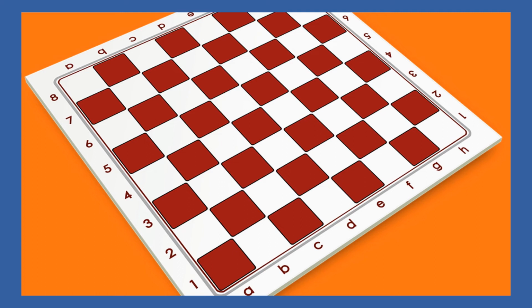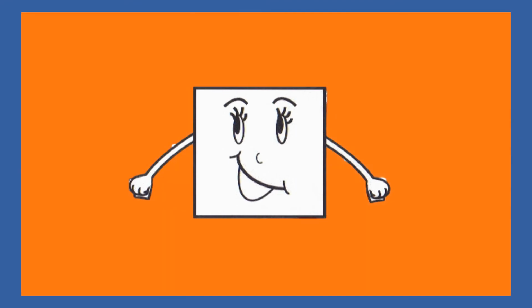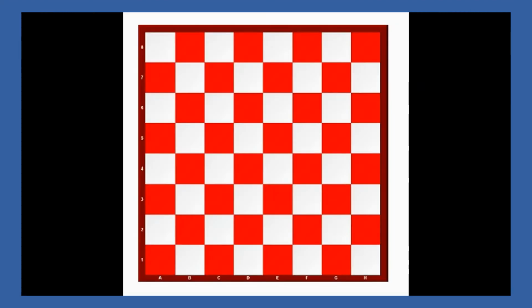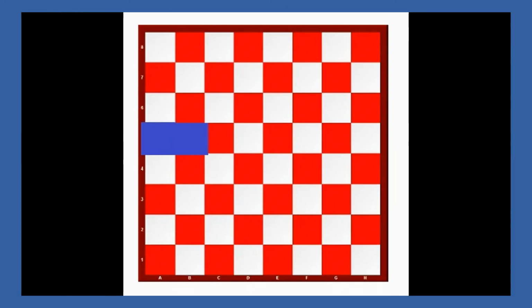Pull out the chessboard and then do the following exercises on the chessboard. Go to Squares PDF. Cut out the individual squares. Have the child then set up the squares in a straight line going up, and then have them set up the squares in a straight line going down. If they do this correctly, give them points and give them praise. Next, have them set up the squares going from a left to right direction, and then further have them set up the squares going from a right to left direction. Once they have mastered this, give them points and give them praise.